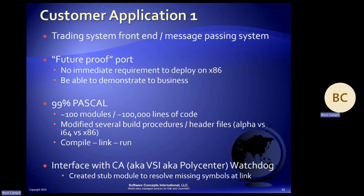Pascal, like COBOL, is kind of an easy case because the language is pretty strict about stuff. It's more difficult to get yourself into trouble with those languages.